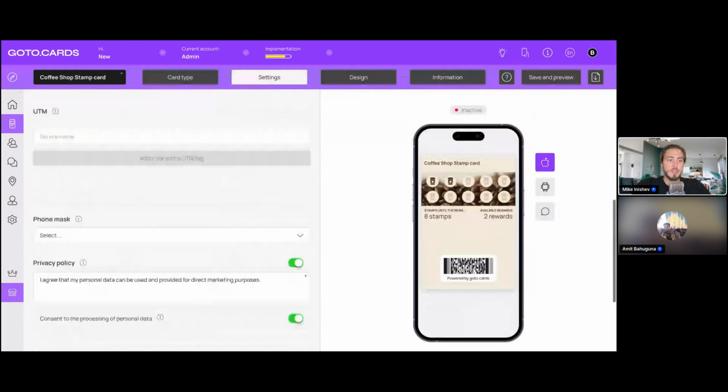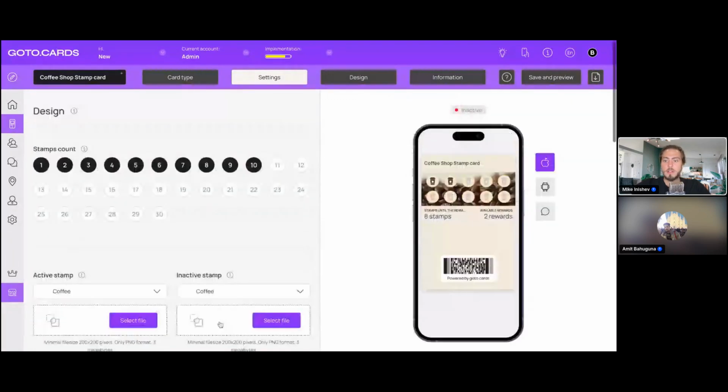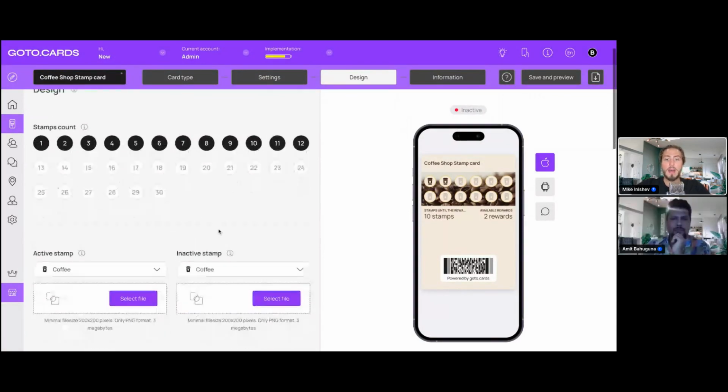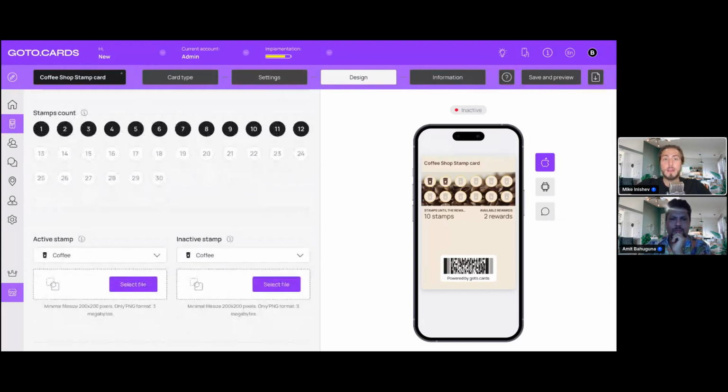The settings page is similar to the previous cards that we just completed. And on the design side, you can choose from 1 to 30 stamps that a customer needs to collect to be rewarded. If we want to repeat the classical Starbucks loyalty program, we need to set up 12 stamps here, right? And it means every 13th visit will be a rewarded visit with a free coffee, a free gift, or something else, or a $15 coupon for the next visit, or you can set up any incentive. It's flexible again.